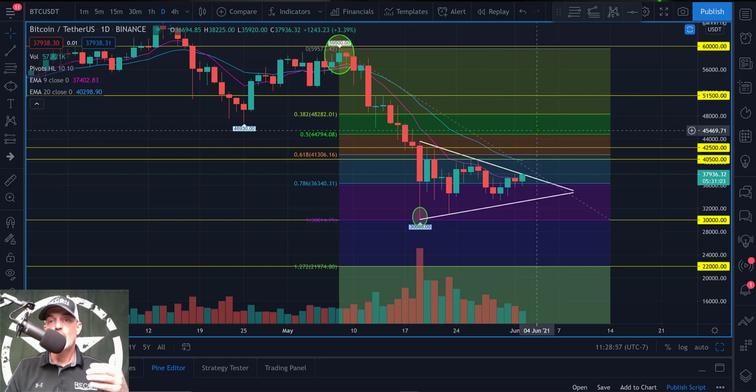If the bulls can push forward, then we're looking at the 0.382 level, which is around 48,000. After that, we saw resistance at 51.5, and in all likelihood, that's probably going to be some pretty strong resistance. So to quickly recap, we need to keep an eye on 30,000 on the downside. If that fails to hold the line, then we're looking at 22,000. On the upside, really 40, 41, 43 are the levels we need to push through with some volume. Then we could be headed back towards 48 or even 51,000.